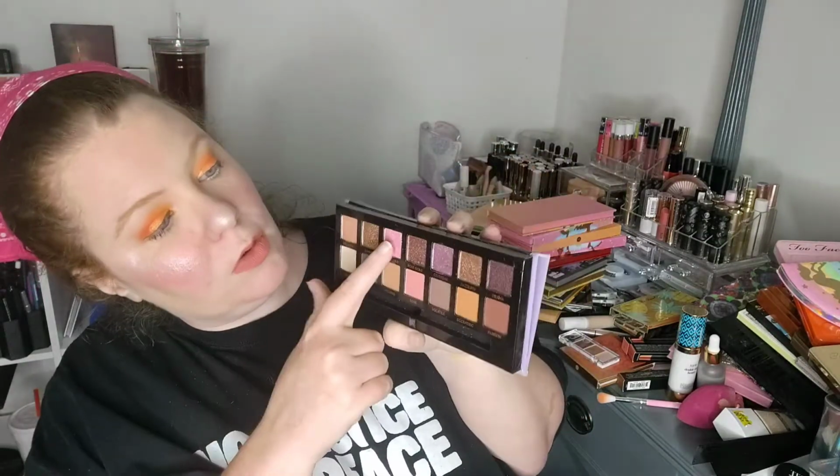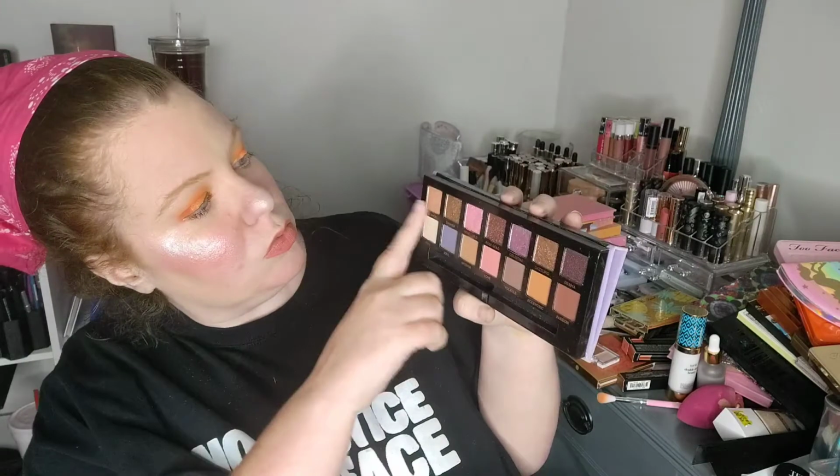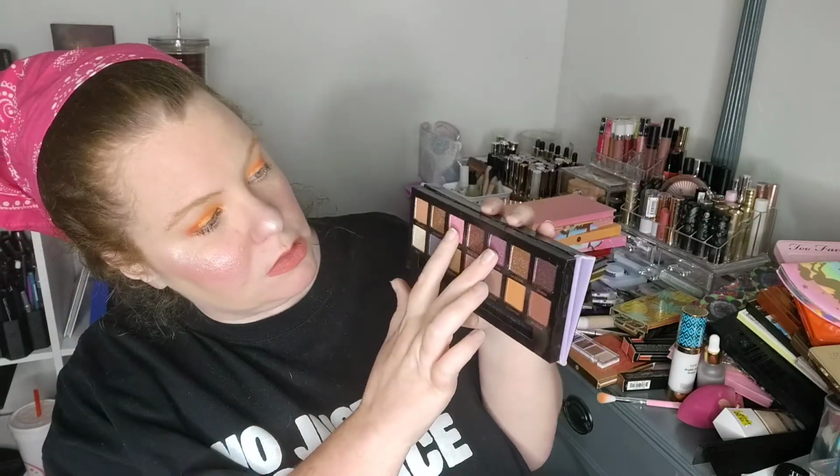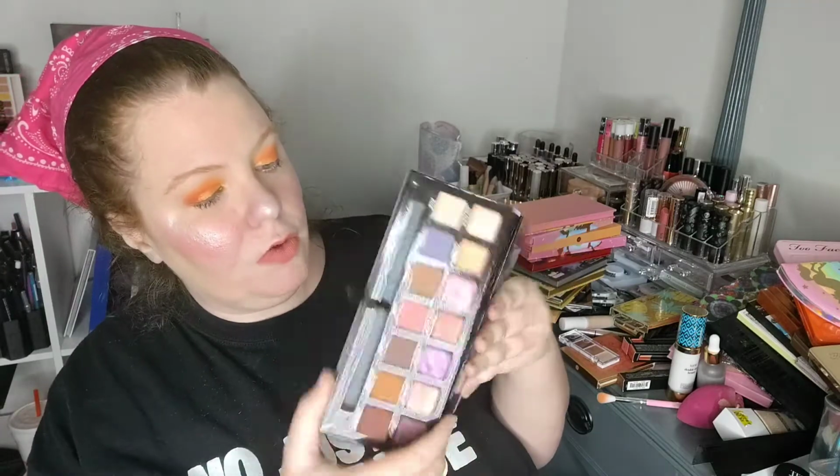You can see where I hit this pink and this purple a ton of times. Even if nothing else, I would keep it for those, but I do use the other ones sometimes. But these two right here are my jam. I love the mattes. I love how easily this blends. I am obsessed with this palette. I have been since the day it came out.